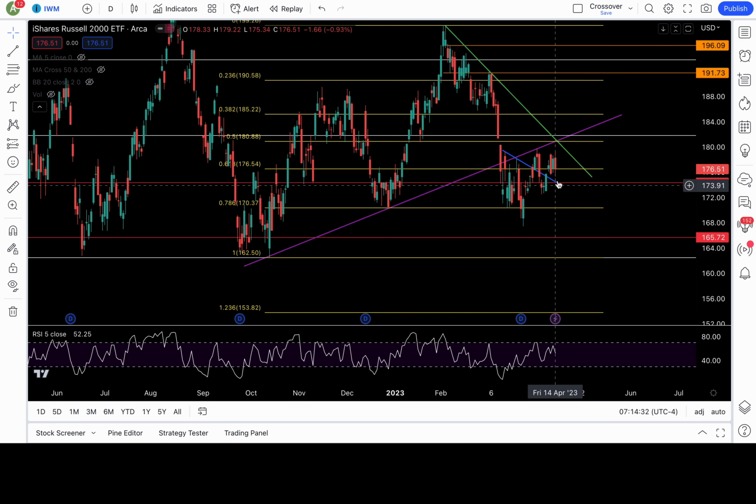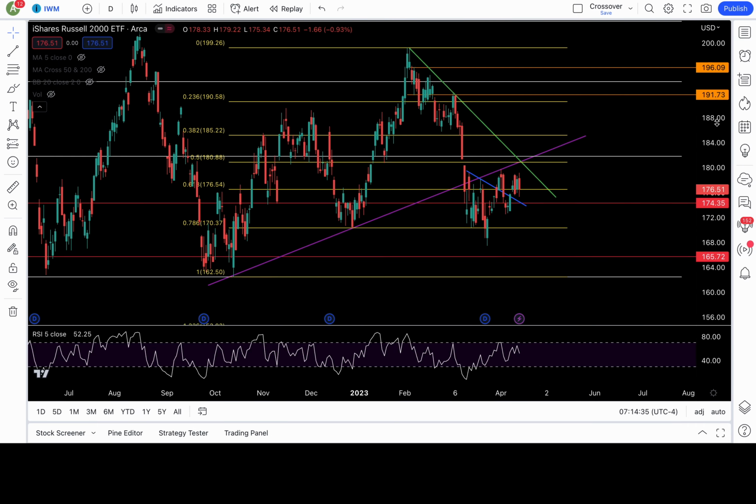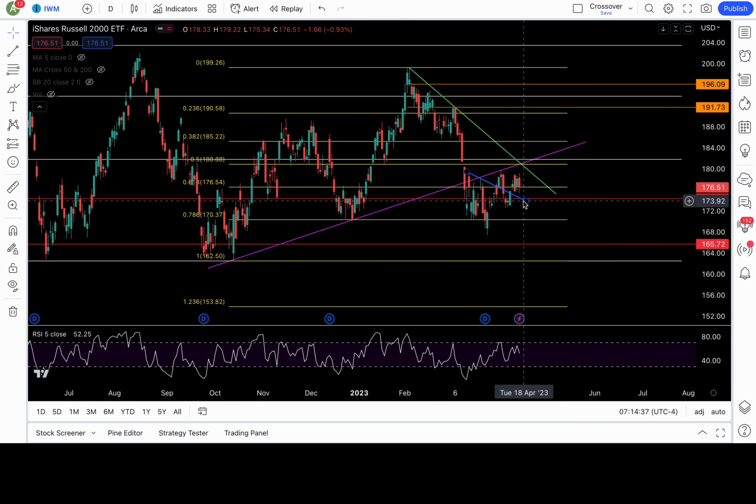IWM. So yes, a couple of trend lines I'm looking at. The first one I'm looking at is this green one, and the second one is the purple one. We have a confluence, an area of confluence around 181 where they're intersecting, okay? So we did have a pivot low here back in late March. For me to trust this to be a higher low, I need to see IWM clear 181 to be bullish and trigger more upside, okay?